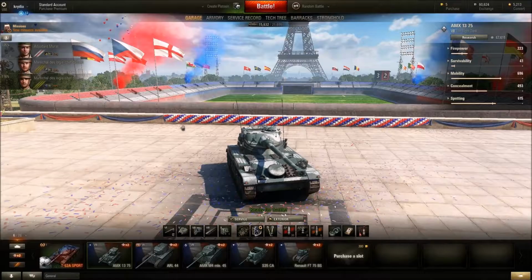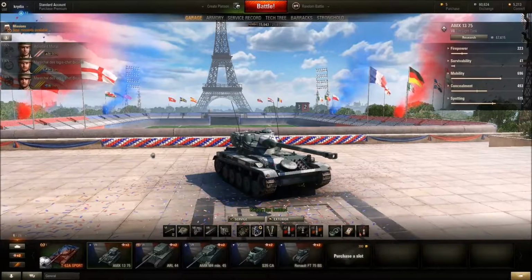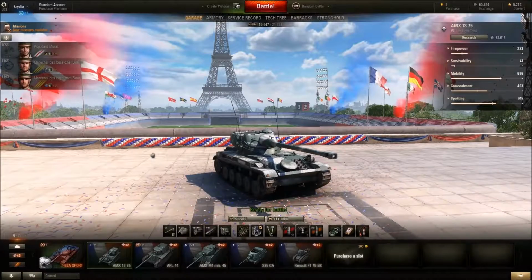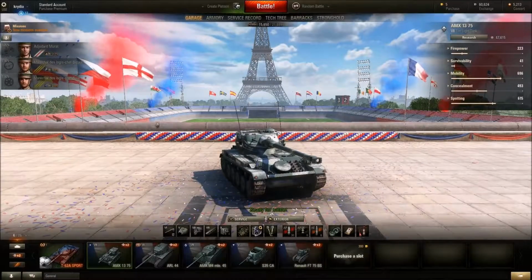And that's what we want to do here with the AMX 13 75: to be effective. It is most important to be effective rather than coming in with the impression that you're going to carry the whole team, or going out and dying in a blaze of glory and just hitting the garage button again. So without further ado, I'm going to noob it up here, hit the battle button, and let's see what happens.